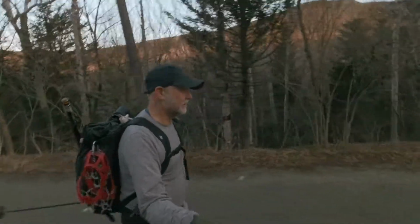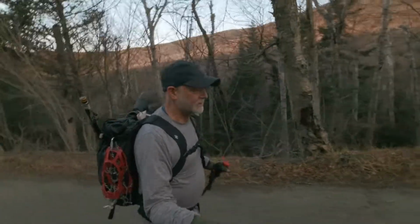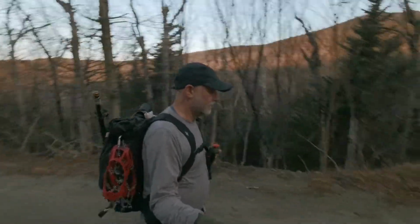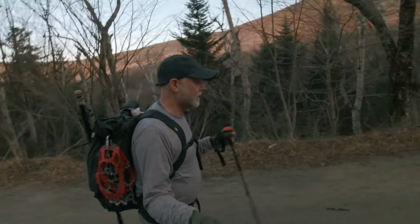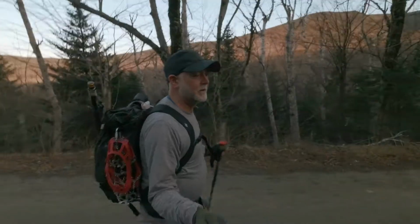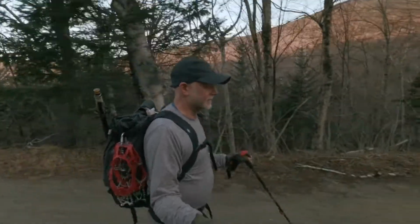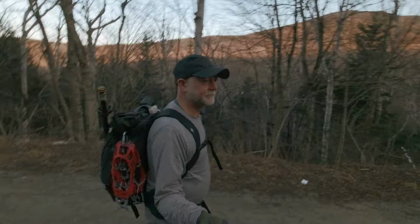Today we're going to cover Mount Moosilauke in the White Mountains. It's number 10 on the 48 4,000 footers list here in New Hampshire. It's around 4,800 feet. We're going to hit 3 additional peaks that are part of the Trail Right 72 list. One is Mount Jim, the other is South Peak, and the other is West Moosilauke.